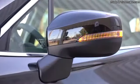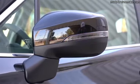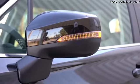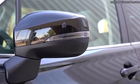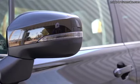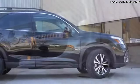Taking a look at the side mirrors, power adjustable black side mirrors coming with the base trim. Body colored side mirrors coming with the premium, sport, and limited. You will find a satin chrome finish to those side mirrors then if you were to go with the touring. So that's going to differ amongst the trim levels there. And you're also actually going to get integrated turn signals if you go with the sport trim level and up as well.